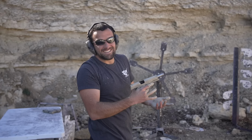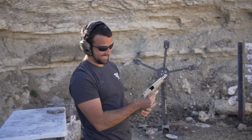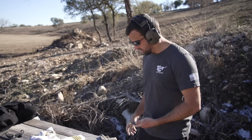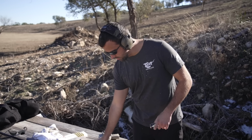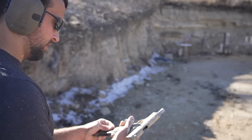I don't know what to say, guys. I'm trying not to show bias, but the 1911 just whooped some ass. All right, now that the mud's had a little bit of time to dry, I loaded this mag to 7 rounds. We'll start with the 1911, see if we can keep up with that perfect record so far.